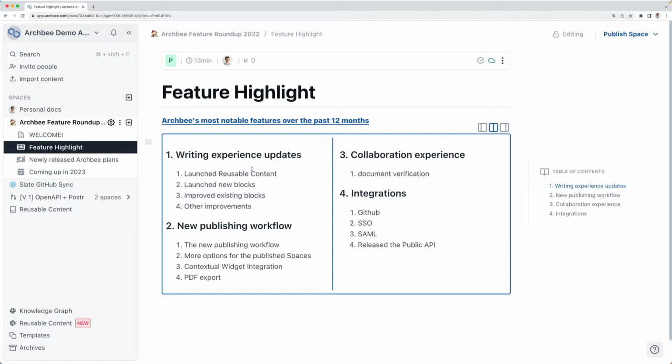And we also want to expand on the collaboration side. We saw that most of the time, in order for the documentation to be up to date, you need to collaborate with multiple people. And of course, on top of that, we have a bunch of integrations. You know, as a platform, we need to integrate with the source of the product knowledge, basically.